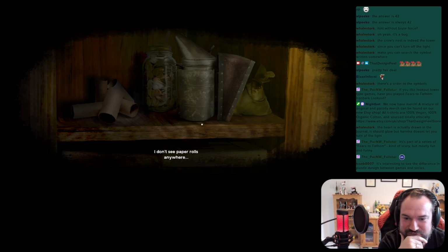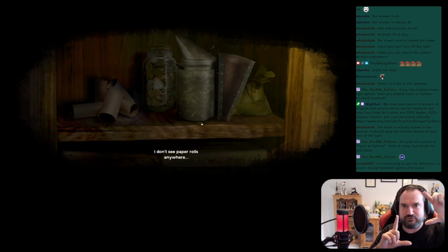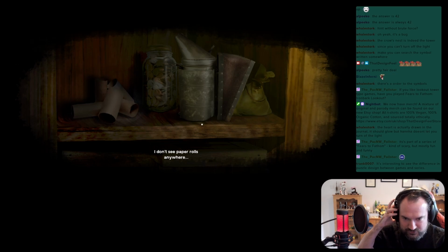It's interesting to see the difference in puzzle design between games and series. Yeah, I mean, so that puzzle reminds me a lot of the... What was it, like the penultimate episode of Obsidian? You have to draw a symbol on a canvas for the computer, and it involves taking a bunch of shapes, and as you overlap the shapes disappear. So you're trying to make a picture by adding the shapes, but then overlapping them in such a way that the picture sort of emerges. So almost identical principle.